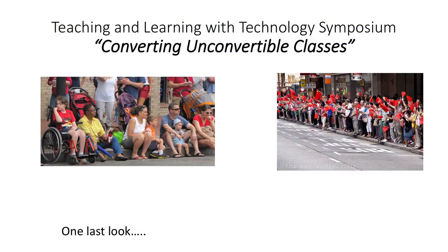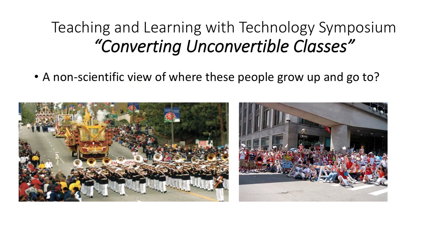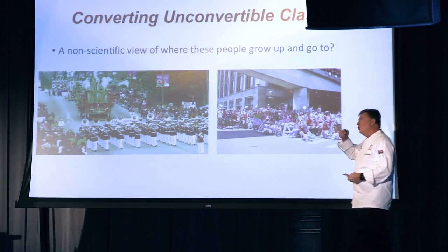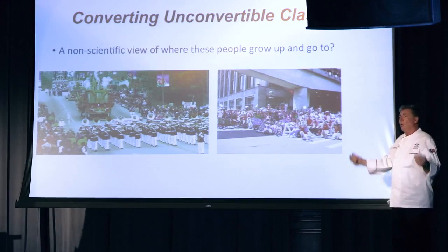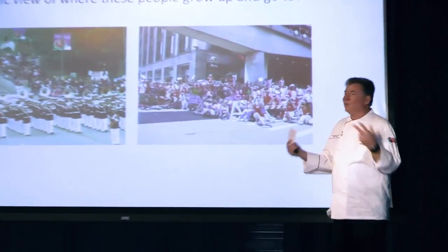One last look at the non-marchers. A non-scientific view of where these people grow up and go to. I'm just taking it from my own personal experiences. Those people that have the sense of community, the joiners, those people that want to be a part of a group, where do they go? Well, my brother went into public administration. I went into restaurant management, but people like this go into the theater department, the music department, and psychology.